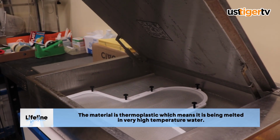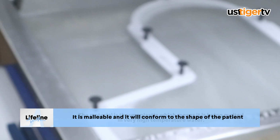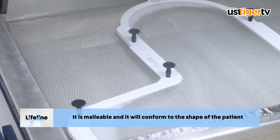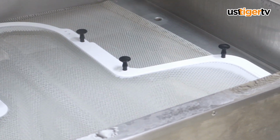Yeah, so the material is thermoplastic, which means when we melt it in a very high temperature water, it's malleable and it will conform to the shape of the patient. So when it lays over their head and their shoulders, usually there are points where we try to make it more fit, like the earlobes and then the nose bridge and then the chin, and those really maintain to keep their head in a proper position.